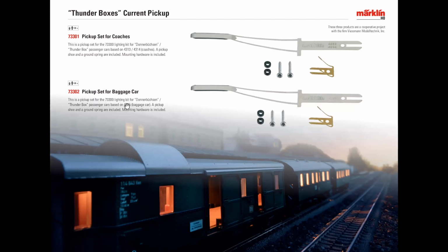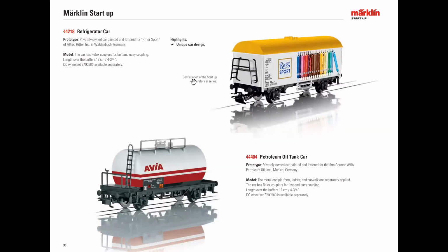One for the coaches, the baggage car is a slightly different length to be able to accommodate a pickup shoe. So this is what the parts look like if you want to light them interior. And for some reason, these are new items for this year.